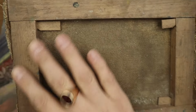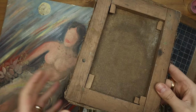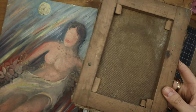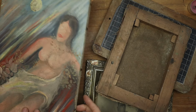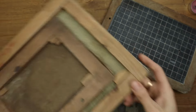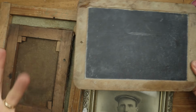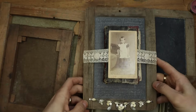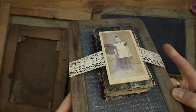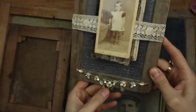I love using the back of frames to become the front of something. I made a whole series inspired by that, using the back of frames, and it's called Poetic Assemblages. Here's another one. Probably wouldn't use the front, but the back has got interesting marks, and it's just a really nice starting point. Similarly is this chalkboard that could become the substrate for some collage. Here's a piece that I had made with a vintage chalkboard. It's got a book and this lovely cabinet card and some found jewellery.